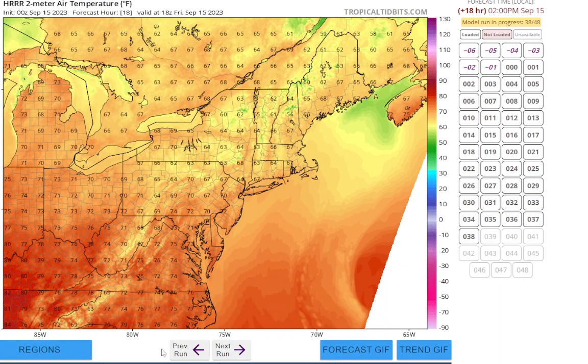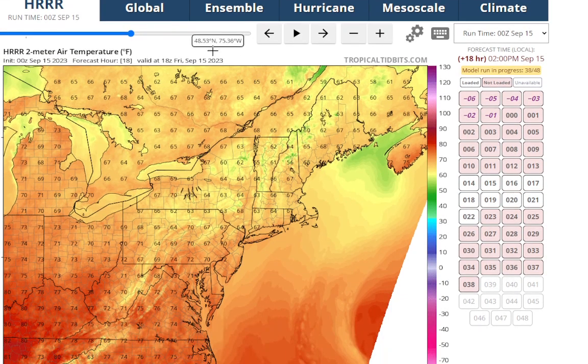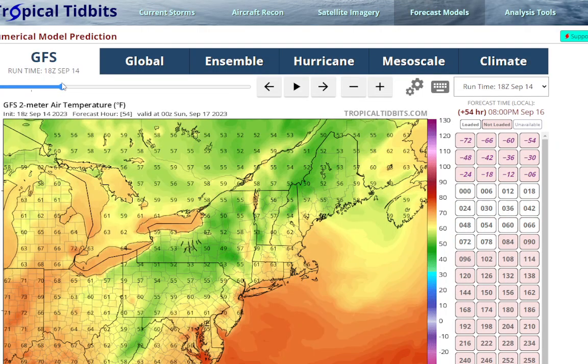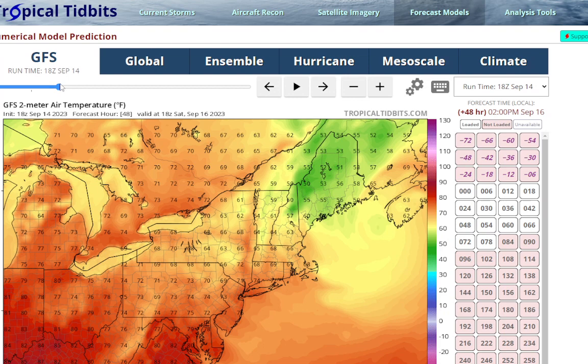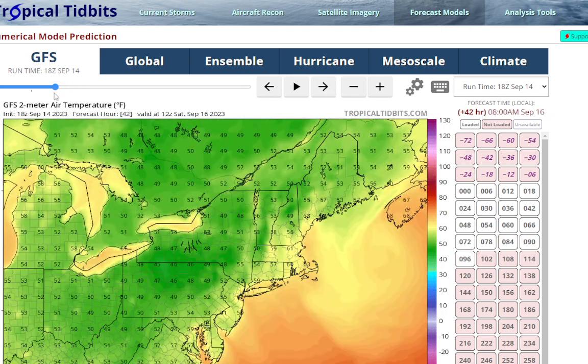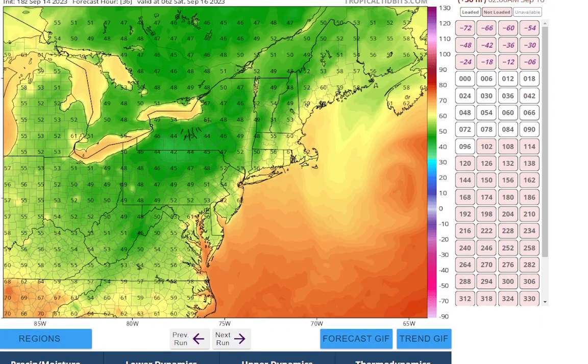So anyway, going back to the temperatures here. And we'll come back to the HRRR when it's finished. All right. GFS, you'll see Saturday will be warmer because we'll be on more of that northwesterly wind instead of a northerly wind, so I'll probably have upper 70s again. Then Sunday we warm up closer to 80 degrees, but we'll get to that when we get to that.